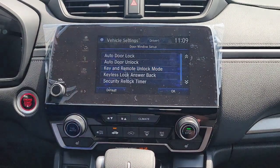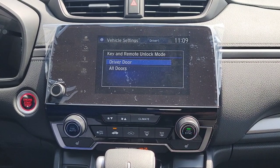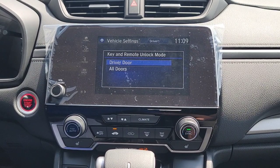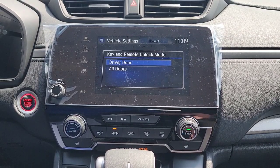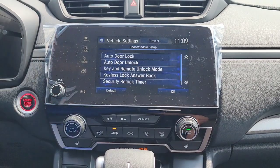You have your key and remote. So I got the key fob, right? Now by default, if you double tap unlock twice, all doors unlock. This is for the first time. So if I hit unlock once, guess what? This is that setting, all right? So I'm gonna keep it as driver's side only. I like having that convenience. I can just choose on the fly. So driver's side door from that point.